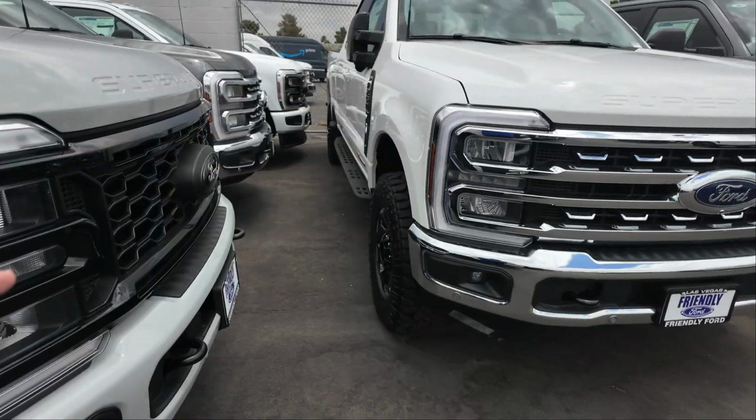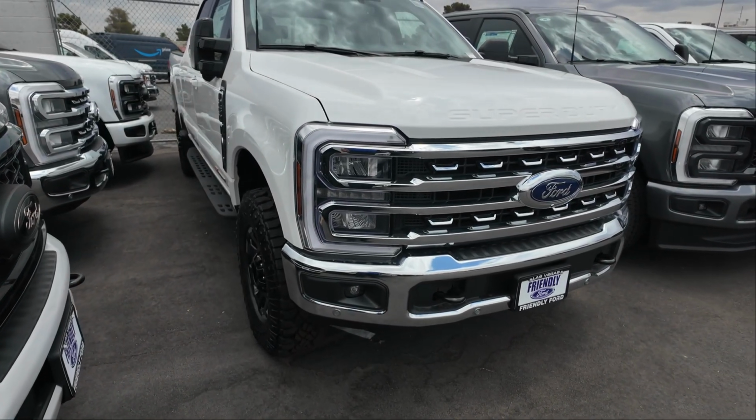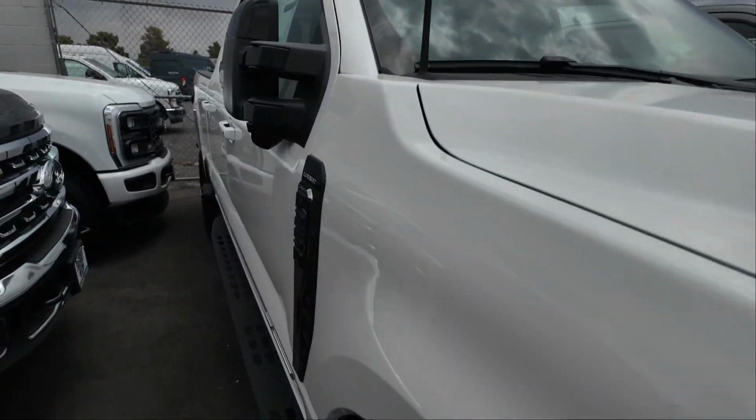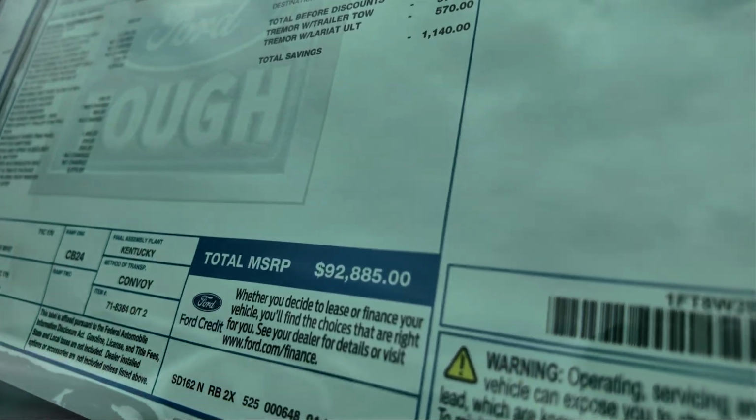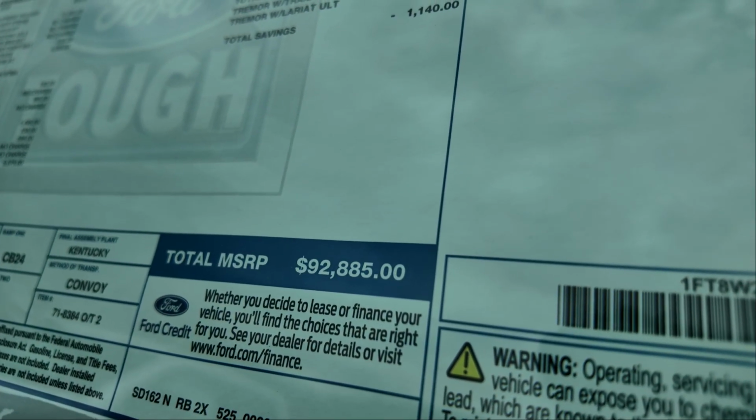Then we have this 250 over here. This one has a diesel engine in it. And for the diesel trucks, they come out to $92,885. As far as Super Duty goes, we do have quite a bit of inventory.